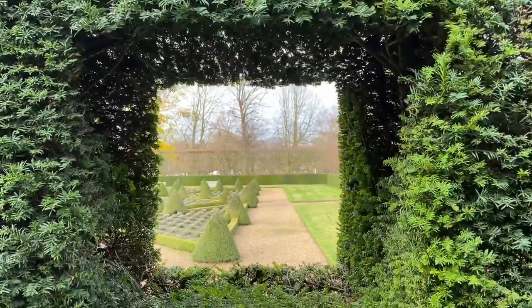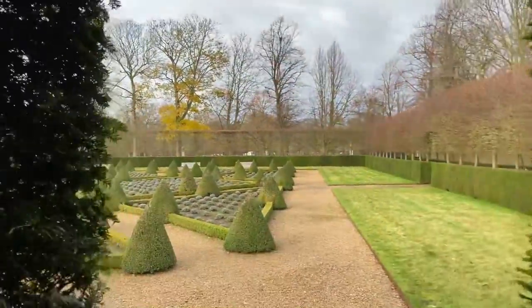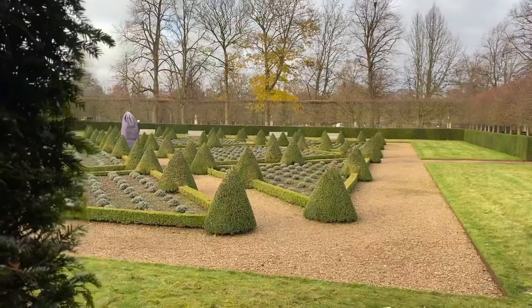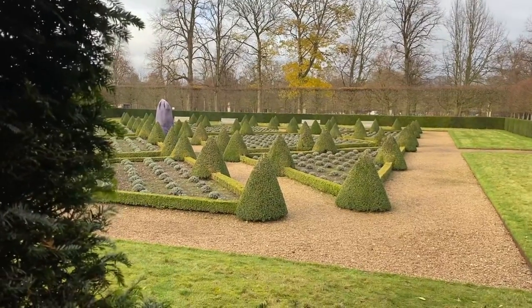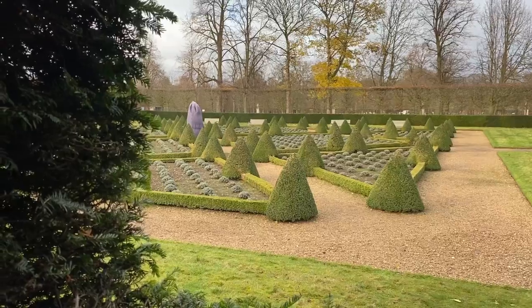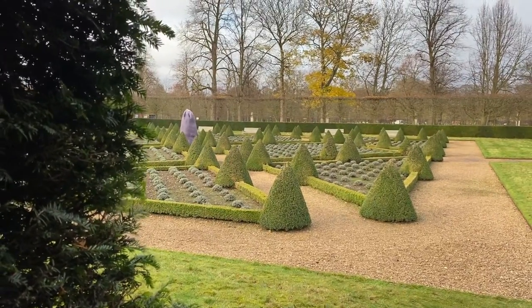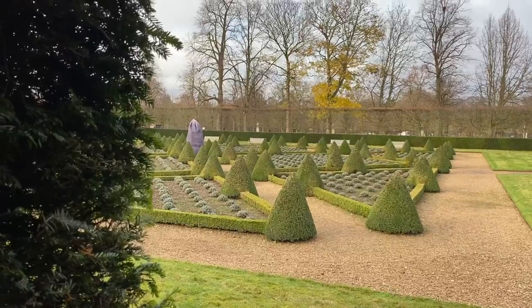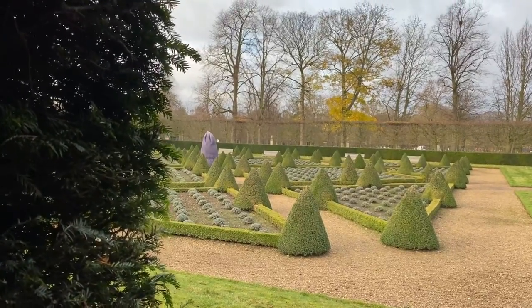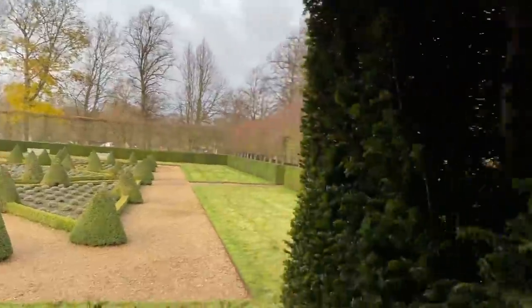So in the audio garden tour, she talks about these little holes in the hedges so you can peer into the private garden we were just in. And under the black tarpaulin covering is a statue of Bacchus, who was the god of wine, and it's the only remaining statue from the time of the Lauderdales back in the 16th century, so I found that really interesting.